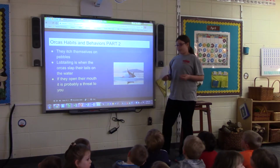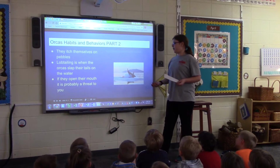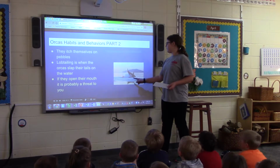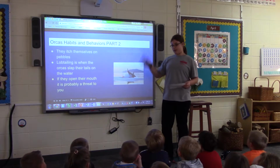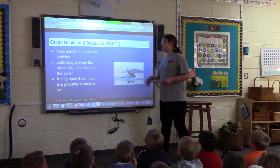And orcas can also lobtail. This is when they slap their tails on the water and they make a really big splash. You can see how big a splash they make. So their head goes under the water and their tail comes up and makes a big splash. You know if you hit your hand on the water, you make a big splash? Well, that's basically what they're doing.